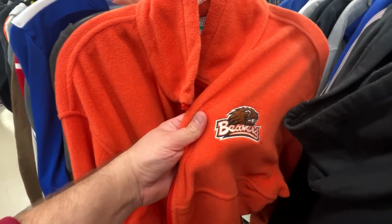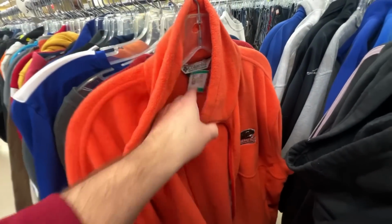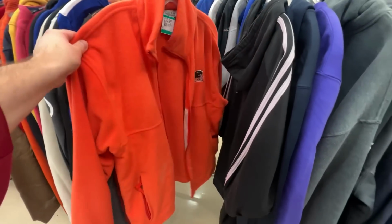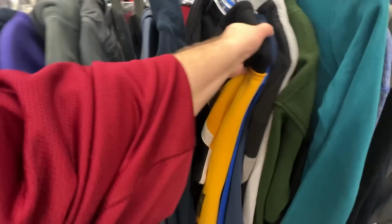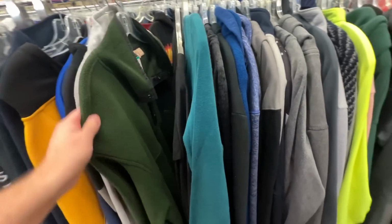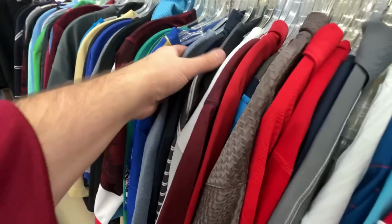This Columbia shirt looked pretty cool. Oregon State Beavers. It made me want to look it up. Unfortunately, not worth that much. So sometimes you just want to look stuff up and just see. A lot of times I don't show all the stuff I'm looking up that isn't worth anything, but that was one of them. I just thought it was unique, but apparently it wasn't that valuable.